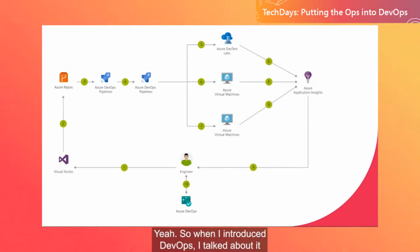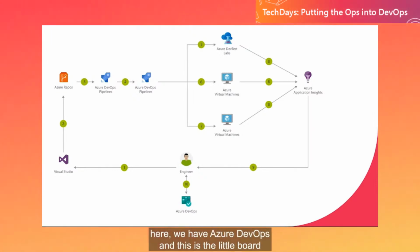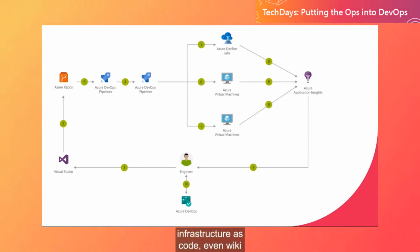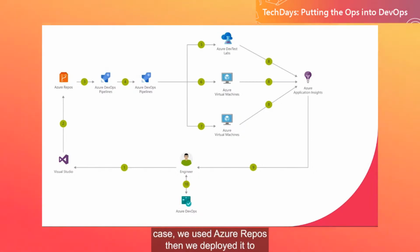Yeah, so when I introduced DevOps, I talked about it being delivering value in a full cycle, and DevOps never ends. So we want to pick the things that hurt most in our organizations and start there. If we look at this diagram here, we have Azure DevOps, and this is the little board symbol. So this is our planning. As an engineer, as an IT pro, we need to plan what we're going to do. Then we need to use that IDE, that editor, to make changes to our code, whether it's infrastructure as code, even wiki documents. That then gets pushed to our repository. In this case, we used Azure Repos. Then we deployed it to Azure DevOps pipelines.